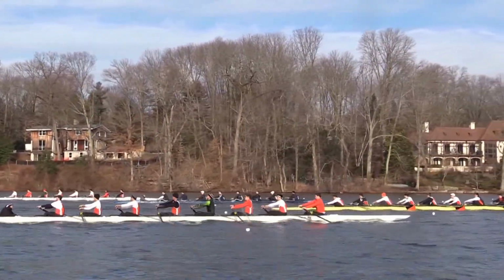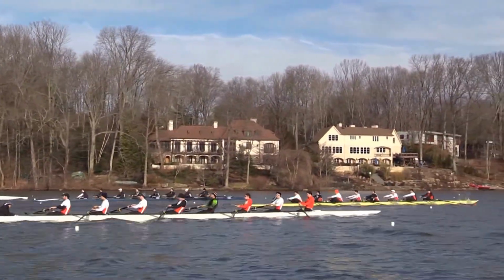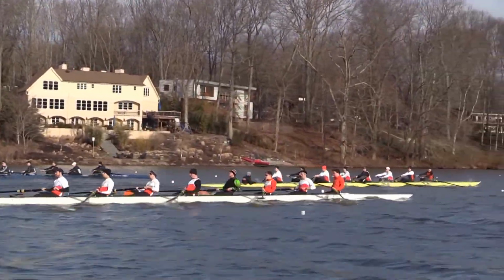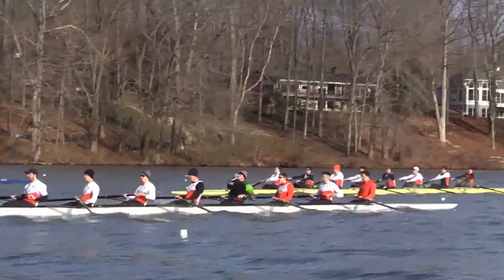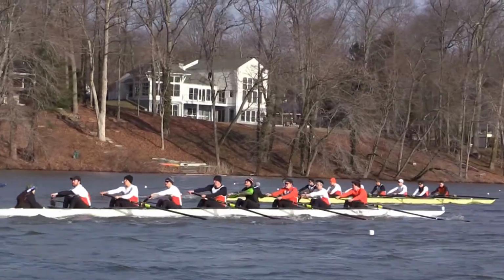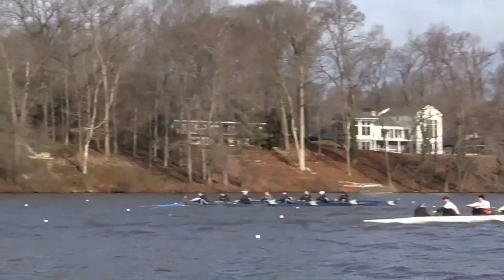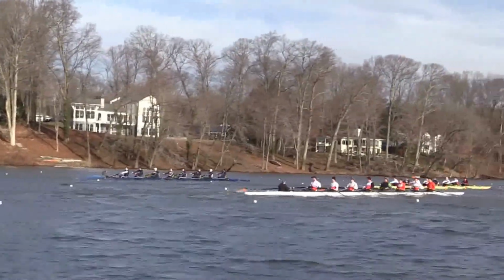Princeton's 4V is nearest us in the white boat. About 3 seats down on Georgetown's 3V. Princeton's 4V doing a nice job. Princeton's 3V pulling away consistently. That seems to have been the trend of these 3 races. Princeton's 5V going along about a quarter of a length of open water between them and the rest of the field.